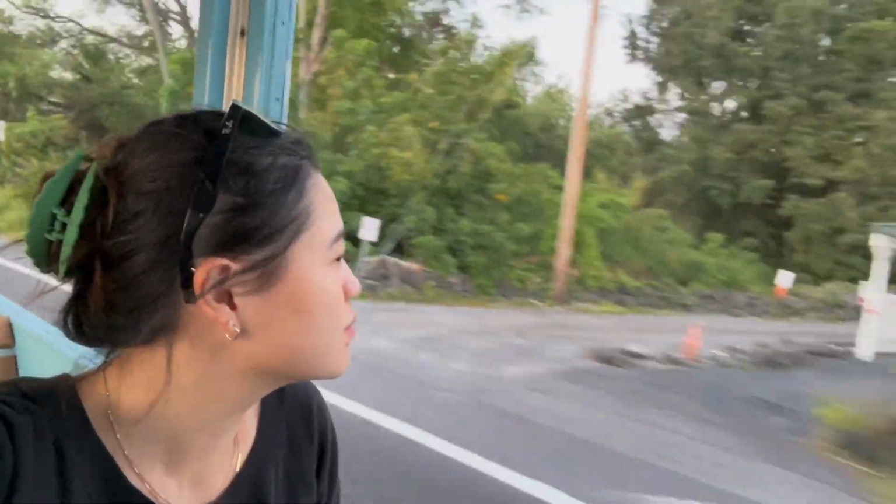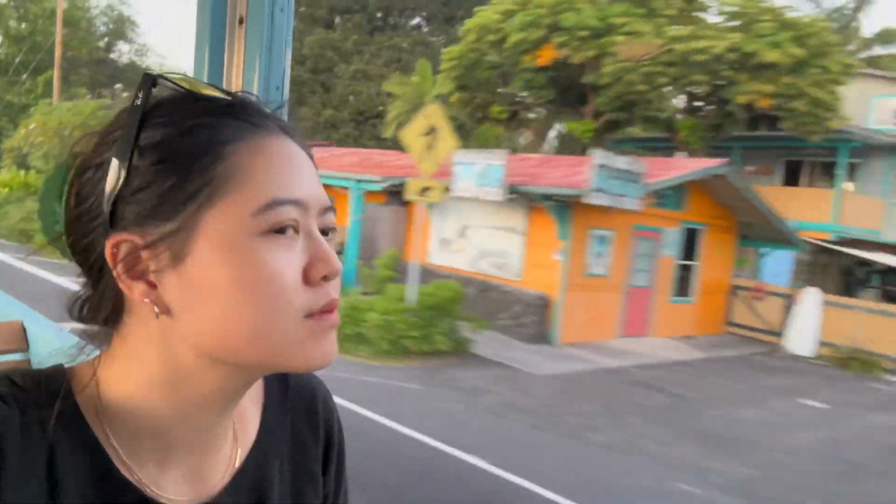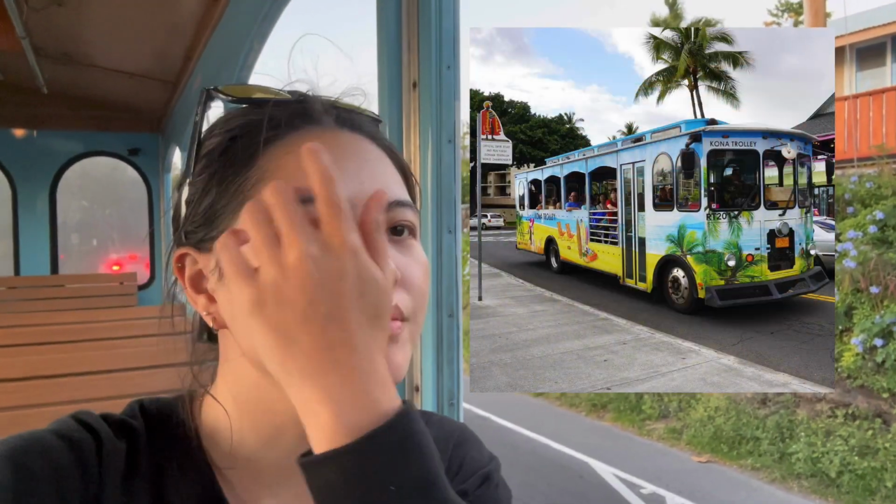I decided to explore the town by taking a ride on an open-air trolley since I didn't have a car. It was a great way for me to see the various shops on Alley Drive, and the best part was that it didn't cost me anything. If you plan to travel to Kailua Kona, make sure to take advantage of the open-air trolley ride. It comes once an hour, and you can hop onto one by looking for the pink stop signs.